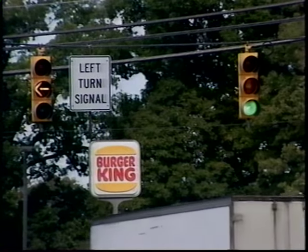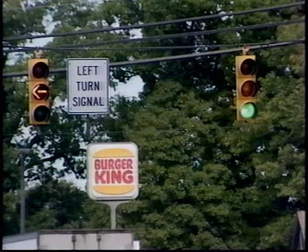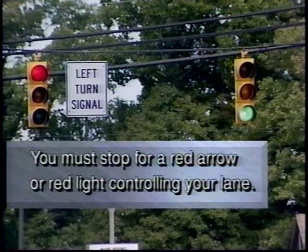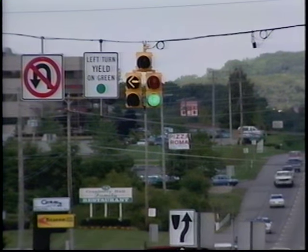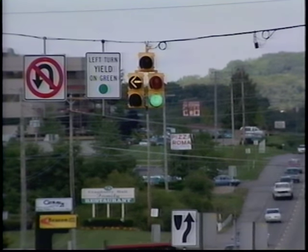Some traffic signals tell you when you may proceed in a specific direction. For example, if there is a red arrow or red light on the signal controlling your lane, you must stop, even though traffic traveling in the same direction in the next lane has a green signal. A green arrow on the signal shows when opposing traffic is not allowed to cross your path.